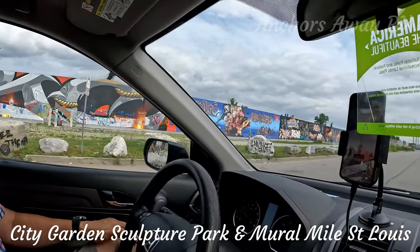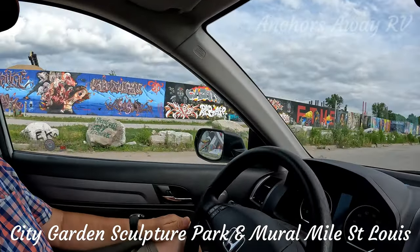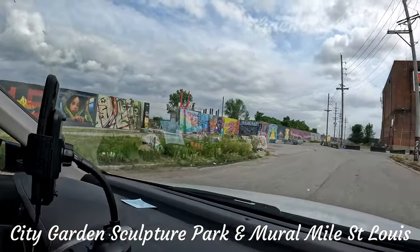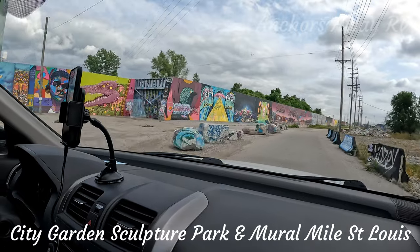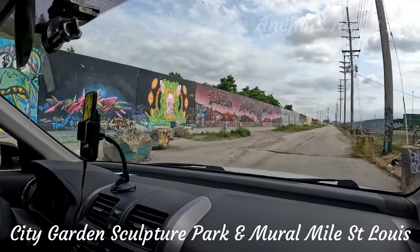Some of it's pretty good, some of it's not so good. But it sort of looks like a bit of a dodgy area as well, so I'm pretty happy that we're in the car driving through instead of walking it. We were planning on walking it, but we're absolutely knackered at the moment, so we've decided to drive.